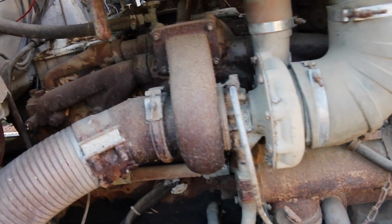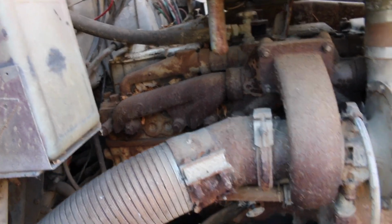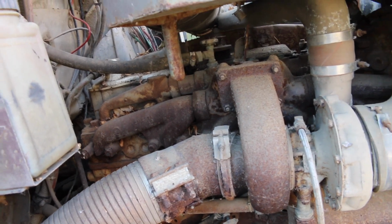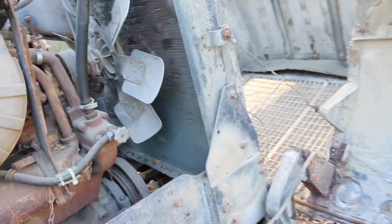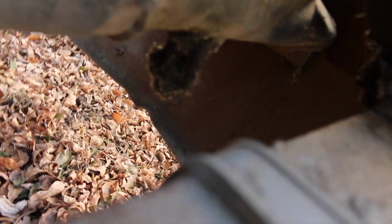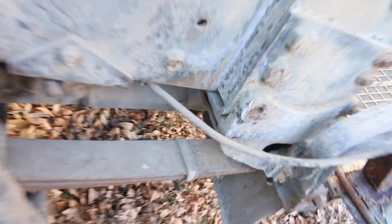Low speed 855 Cummins. Oh boy, we have to blow off the engine. There's leaves all over the manifold. Jeez. I think what happened is it leaked out of there, the drain plug of the radiator. And don't ask me why. I don't know why it did that.